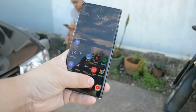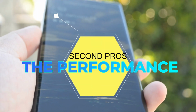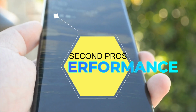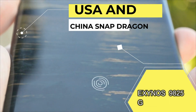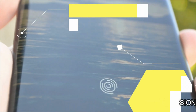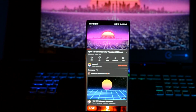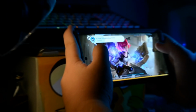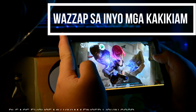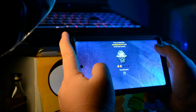So, second pros ko sa phone na ito ay yung internals niya o yung processor nito. I got this phone from Smart, so this means na naka-Exynos 9825 siya. Kasi sa US lang nilabas yung Qualcomm Snapdragon variant ng phone na ito, na Qualcomm Snapdragon 855, is the top processor of this time. Pero don't worry, yung Exynos 9825 and Snapdragon 855 are almost the same lang.